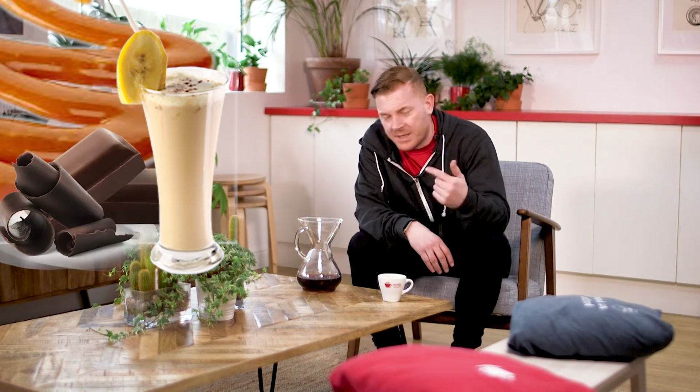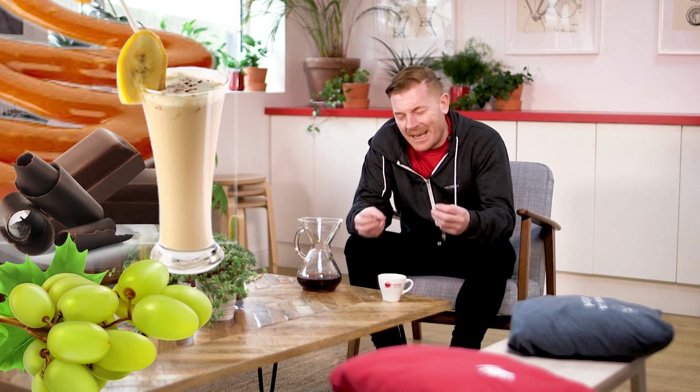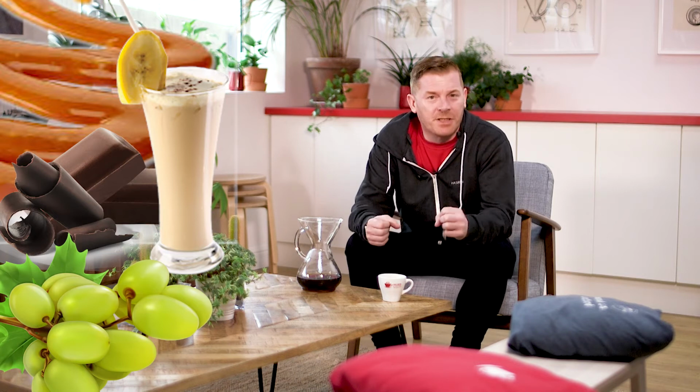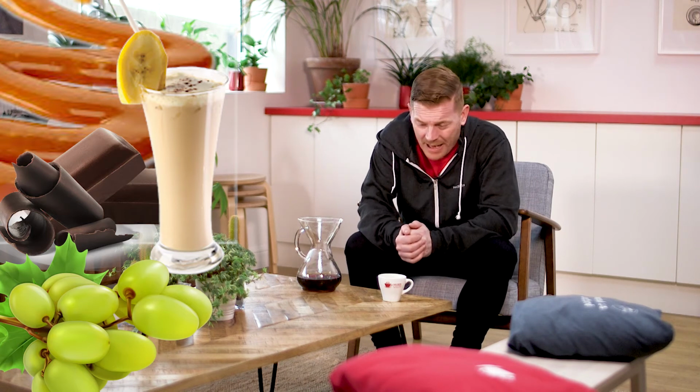But then the aftertaste is something you don't expect. The aftertaste turns into almost like a white grape, and it's a little bit effervescent. It's got a little bit of fizz and a little bit of tingle to it. But the banana milkshake, I know it's a bit of a leap, but I really do feel that it's there. I like this coffee.